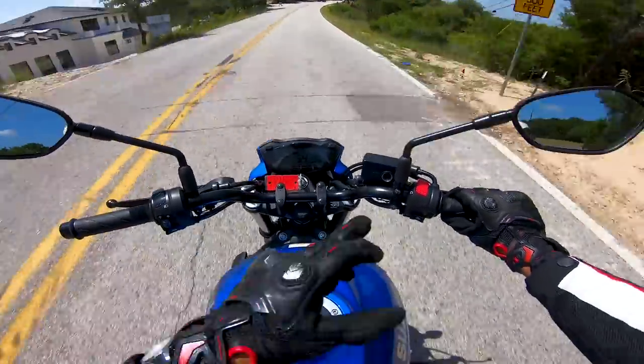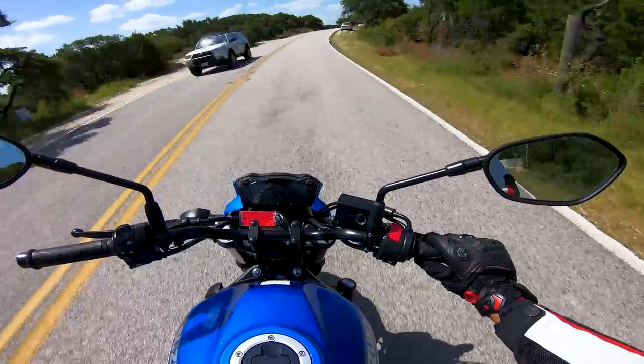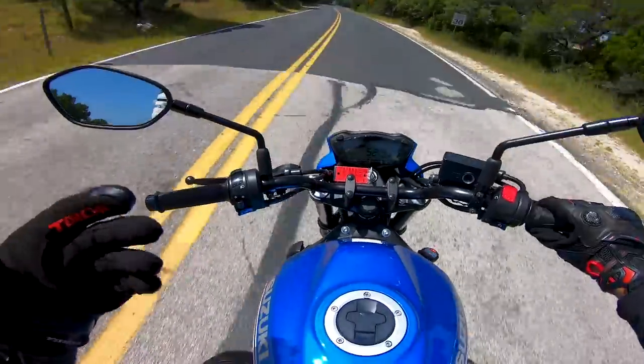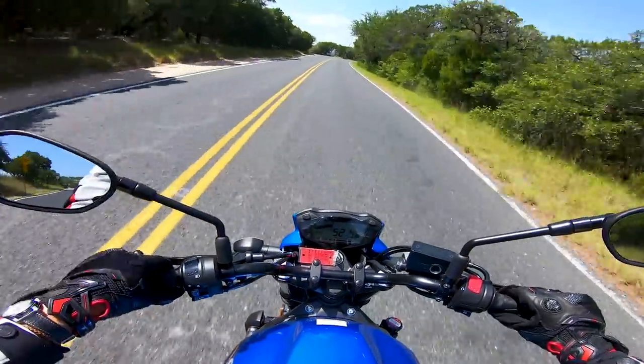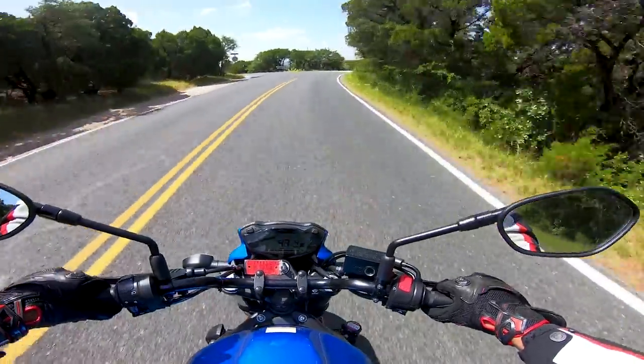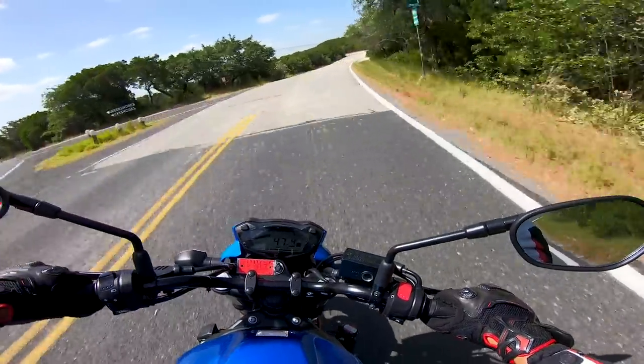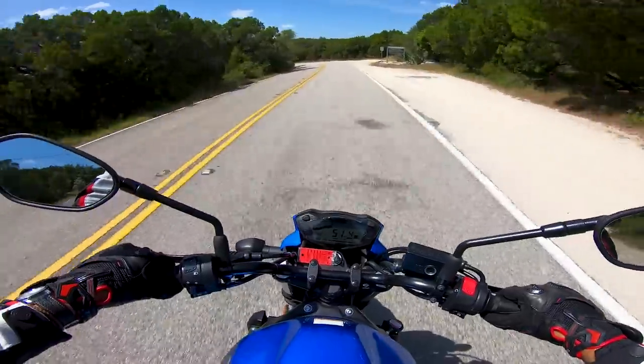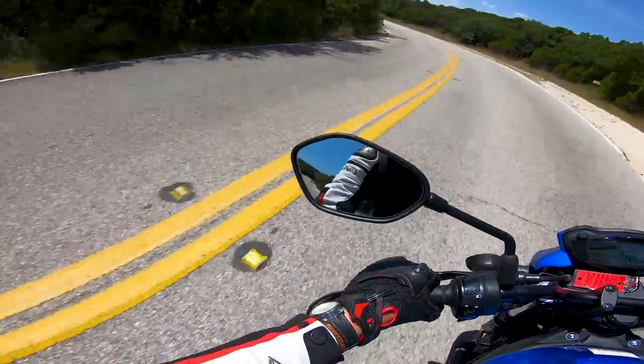So again, if we just push over here on this side ever so lightly, we're holding the line, and it comes back up. So being super light on the bars, I think, is an incredibly important skill set that every motorcyclist should have. But when you're first starting out, it's hard to kind of do that. So I would say that's definitely a good intermediate tip for riders.